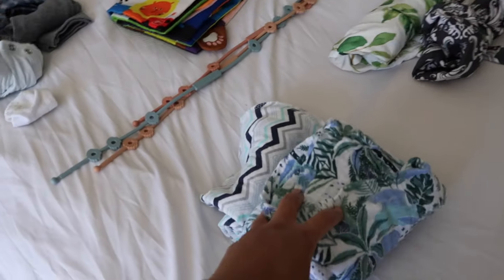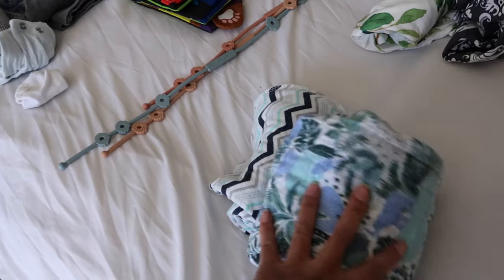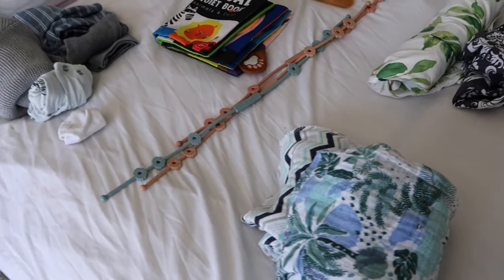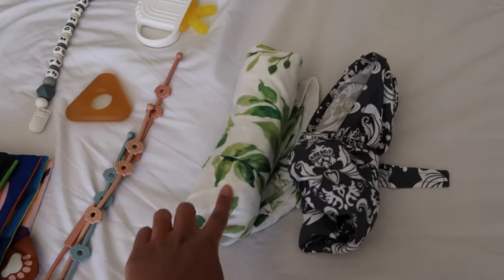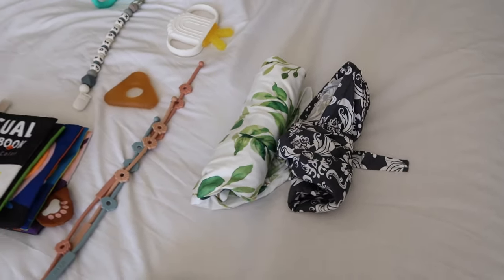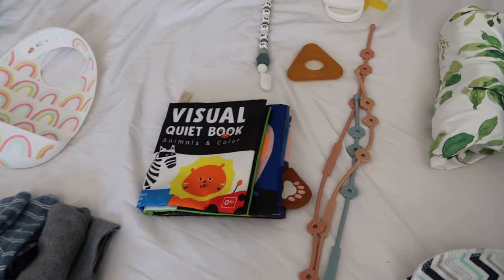First, I have a couple small blankets, swaddles. You never know when you're gonna need these. If it gets cold on the plane, or you just wanna lay it down for him to sit on, just good to have. And then these are a couple nursing covers. This is my preferred one, but I just brought a second one in case it falls on the floor or something. And then these are these toy strap-ons that I was talking about. They're super cool.